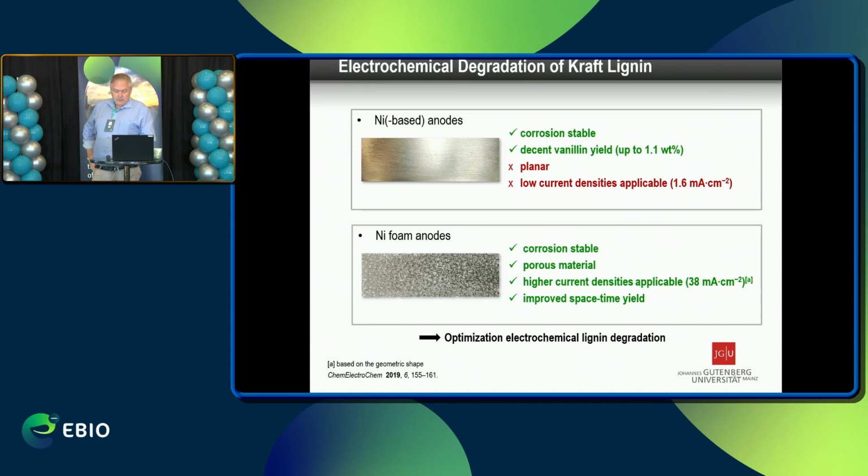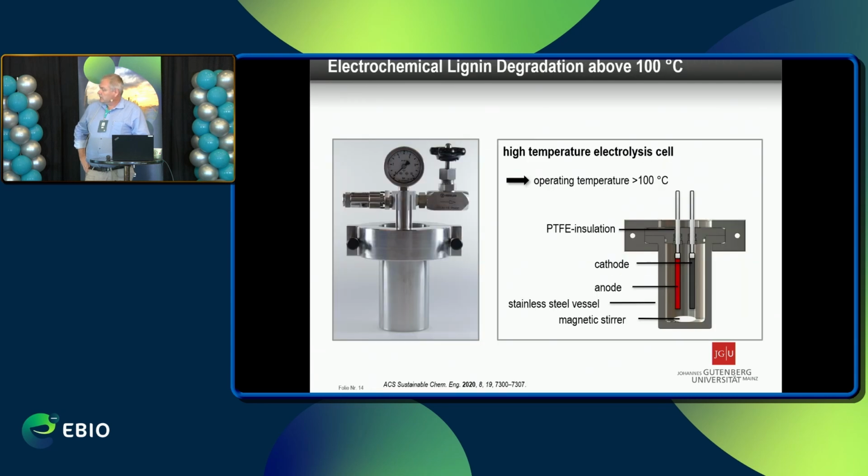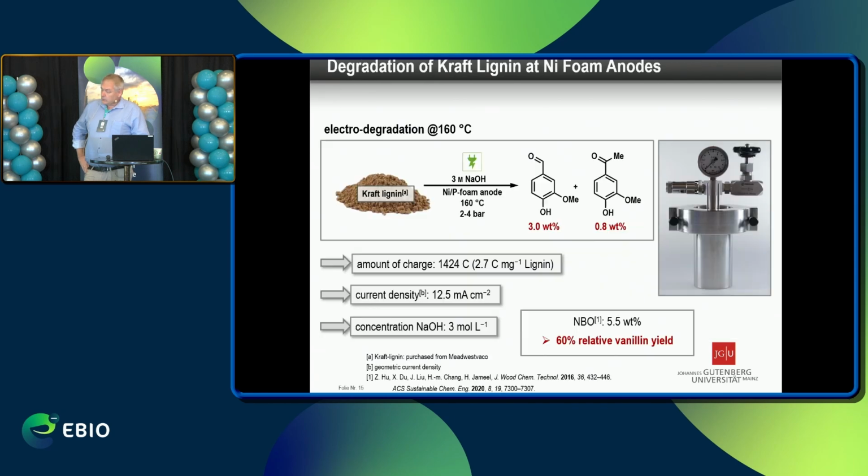To increase the yield, the biggest parameter for us was the temperature. If you go to higher temperature, it immediately indicated you have to go much higher than 100 degrees. And that's the autoclave Niclas also introduced this morning. This allows us to do the electrolysis at higher temperature. To do so, you come to a Kraft lignin, and then you break the wall of 3 weight percent. You have all the time the small sister acetovanillone on that. That's the side component. But it was relatively selective.